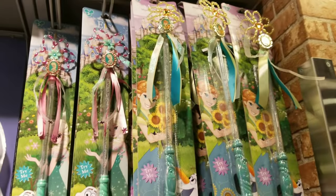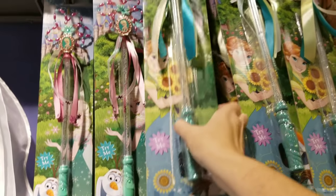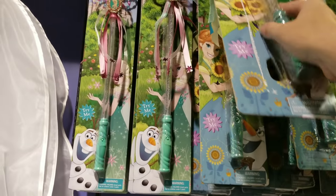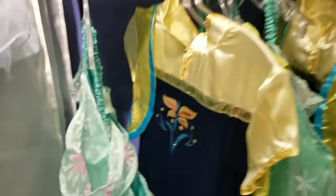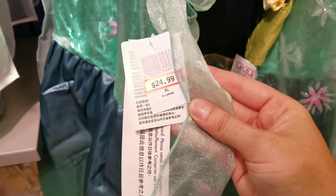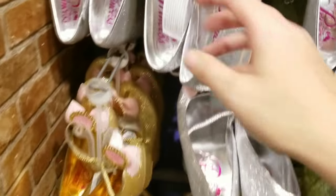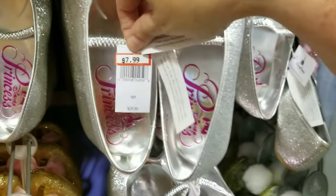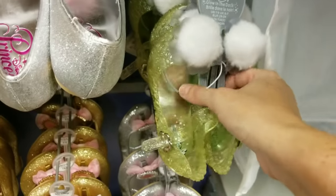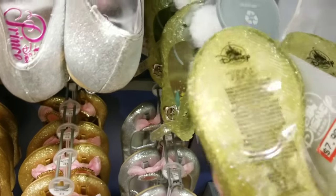$69.99. They have adorable Elsa and Anna wands that light up, and those are just $7.99. This is a great costume section over here. This is just unreal that they still even have these in stock. They must just keep getting them in because these costumes are quite expensive, and Halloween is right around the corner. So if you see these, grab them, because they won't be here for very long. Same with the shoes. Halloween is right around the corner, so I guarantee you that these will be gone super quick. Look at these little Tinkerbell ones, and it says it glows in the dark.